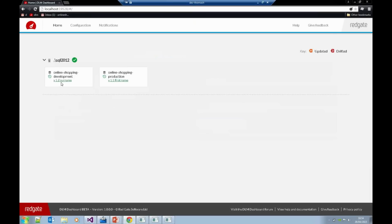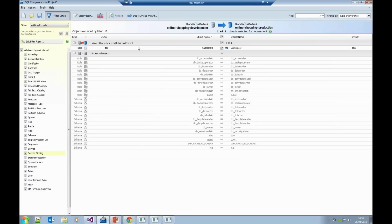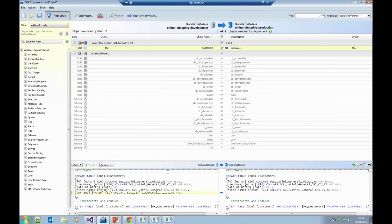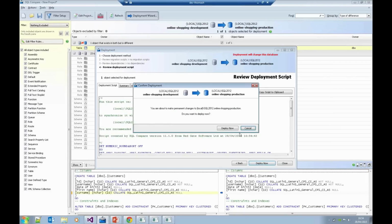Which is great, and I'm happy with it, but the devs asked me to deploy it to production. So that's what I'm going to do now. For the purpose of the demo, to keep it simple, I'm just going to use SQL Compare. It's a great handy tool. It merely tells me that the difference between development and production is this missing column, as I expect. So I'm going to quickly use Compare to deploy that across.